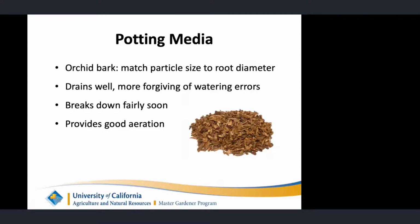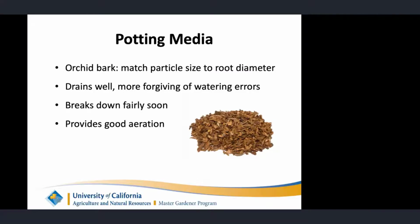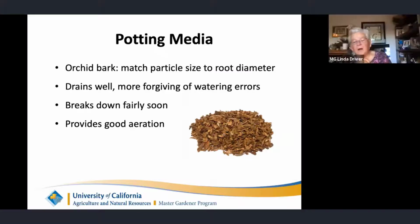Linda? Yeah. Okay, we have a couple of questions about potting. One of them is, how do you know when to size up for a pot, or what size pot to use? And then the second question is, what kind of pots to use? Okay. Well, those are very good questions.